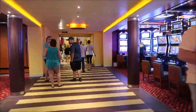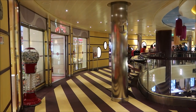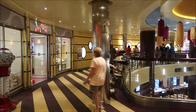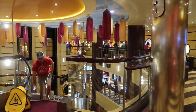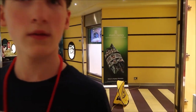Okay, up on deck 5, above the lobby, are the fun shops. So we have Cherry on Top, Funnel Gear, and then going around on this side, there are more, all the way around. So we're gonna walk this way first.